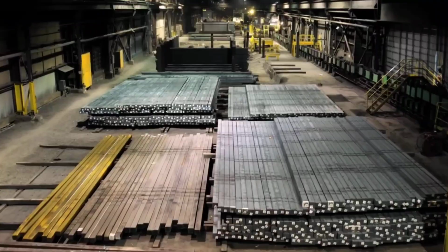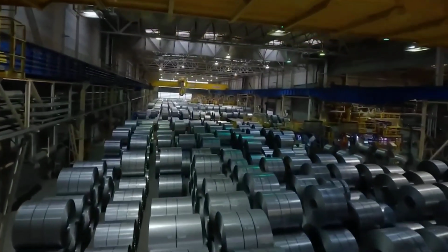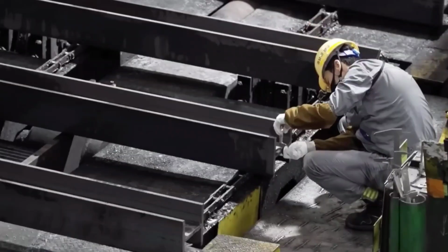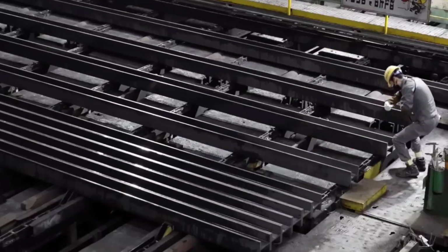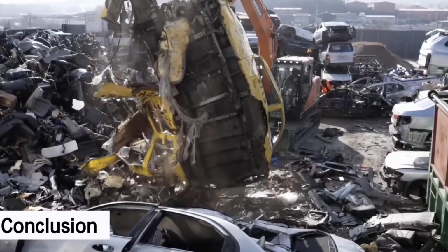Ultrasonic sensors scan for hidden fractures. High-resolution cameras examine every surface detail, and mechanical testers measure tensile strength. Only those that pass are stamped and stored. From fiery brilliance to stable strength, steel emerges ready to serve hundreds of modern industries.